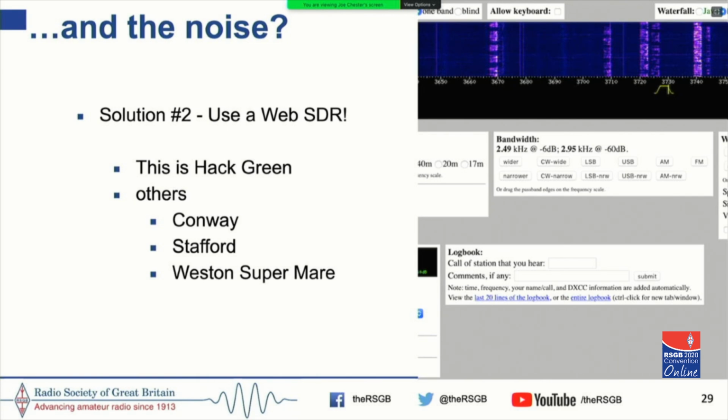This is me set up on Hack Green one morning, listening on 80. I listen on the web SDR, and I use my 7300 to transmit.